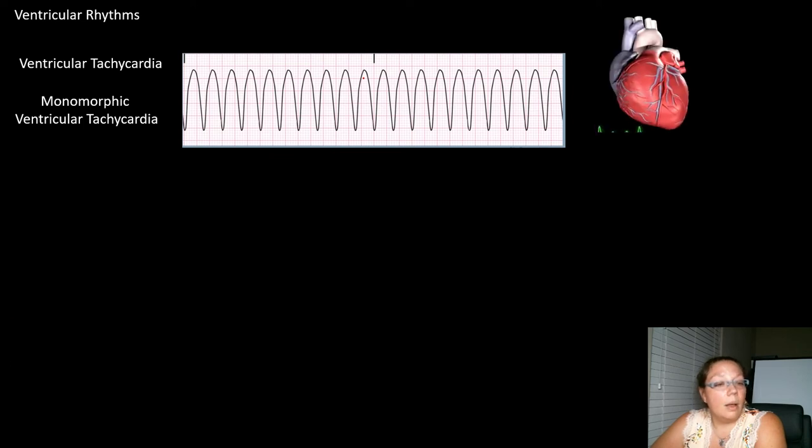Then we've got, this is what it looks like. I have two different hearts. They both look the same, it's just different views. So the atria are here, they're just pumping along. They're cool, they're doing their job, but your ventricles are way out. They are pumping fast. They are getting that blood out, not always giving it a chance to fill all the way up. So some of these beats are not perfusing beats.